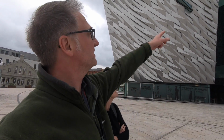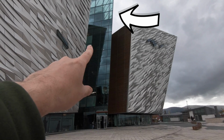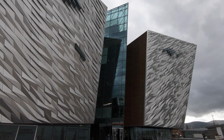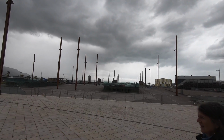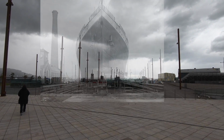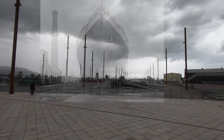Now I don't know if you can see up there. Let me just point to that. There's a model of the docks way back then, with this building superimposed on it, and you're looking out over this. It's all concrete now, but this was the actual dock where Titanic and Olympic were built. I guess it was flooded before, but now it's filled with concrete.